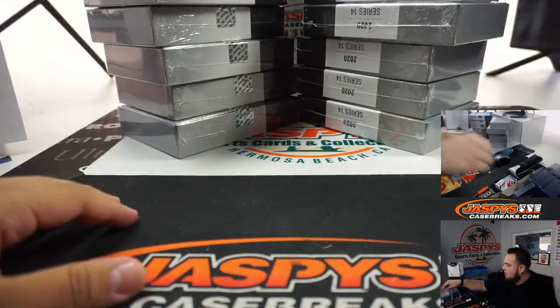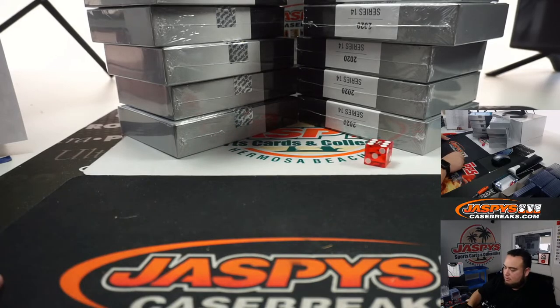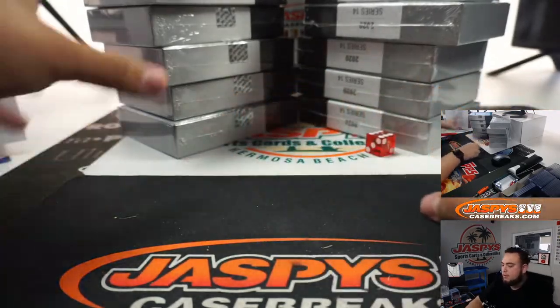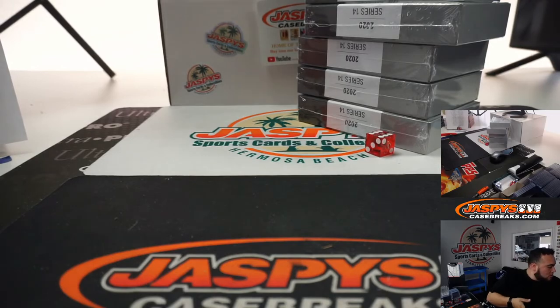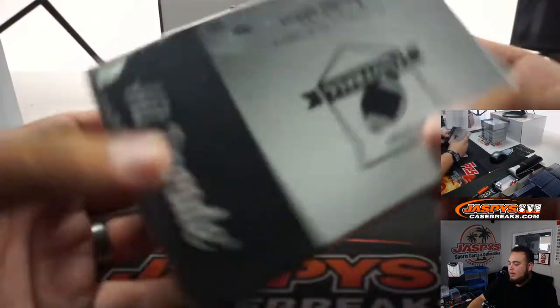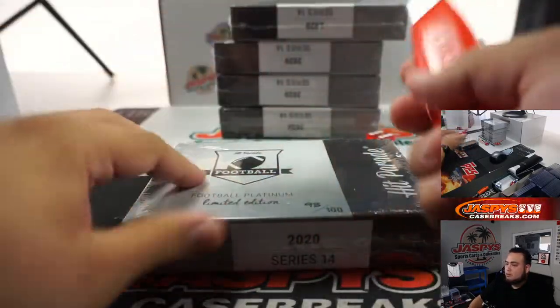Left or right? 1, 2, 3 for the left, 4, 5, 6 for the right side. 6. This will be for the next half. I'm sure we'll do that pretty quickly. And again, they're hand numbered. This one's 98 out of 100. So good luck.